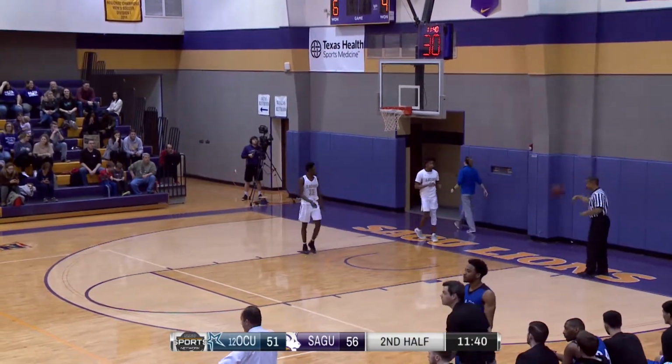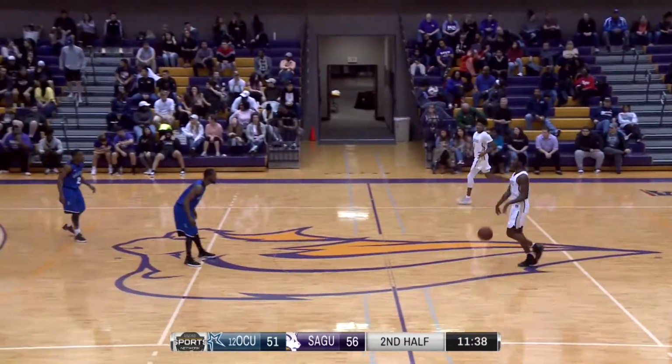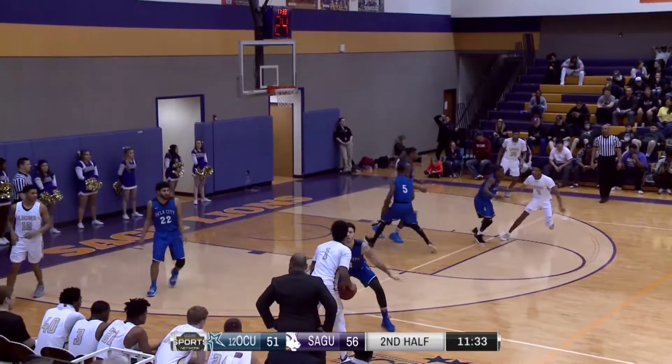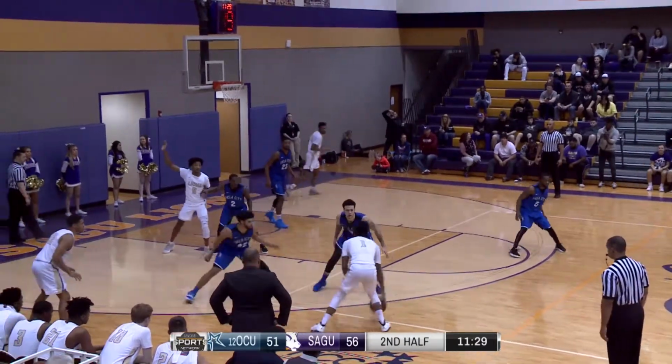Dunbar hits both free throws. 56-51 now, the score differential between the Lions and the Stars. Of course, the Lions leading by 5. 11:5 to play here in the second half.